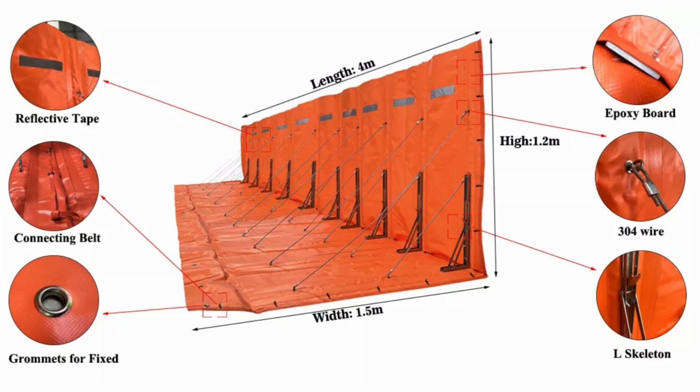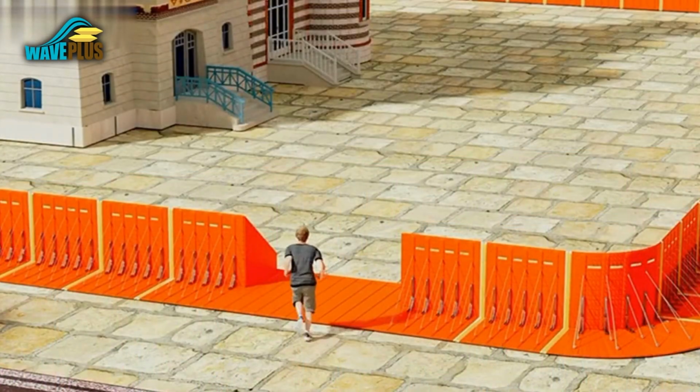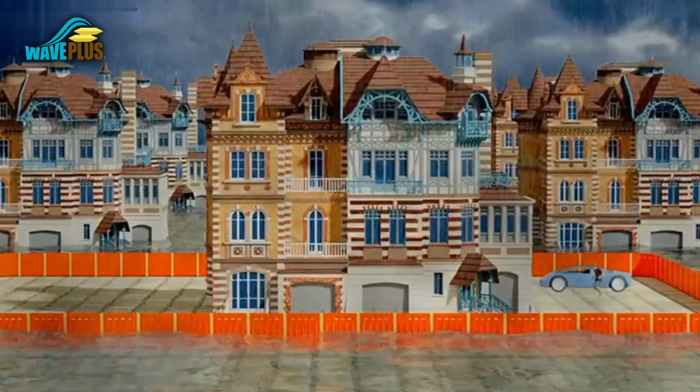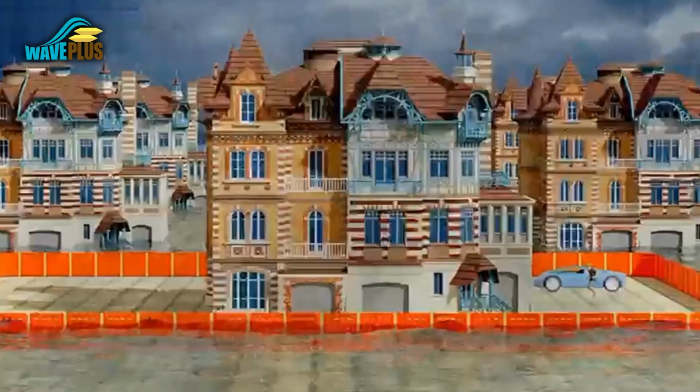Built with durable materials, UV protection, and reflective safety markers, it performs even in the harshest conditions. From homes to high-traffic zones, the L-shaped barrier adapts to any terrain, corner or curve, with a design that's both foldable and rollable for fast storage and redeployment.